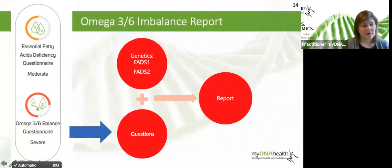Okay, so this is a slide explaining how the algorithm works behind the scenes. So you don't need to worry about this as a practitioner. This is just what's going on in the background, but it can be useful to understand. So hopefully you can see here we have two questionnaires. We have a number of questionnaires for the area for the patient to fill in, in this case directly related to the omega-3-6 imbalance report, which was one of the sections of the avatar that we saw earlier that was severe for Harry.